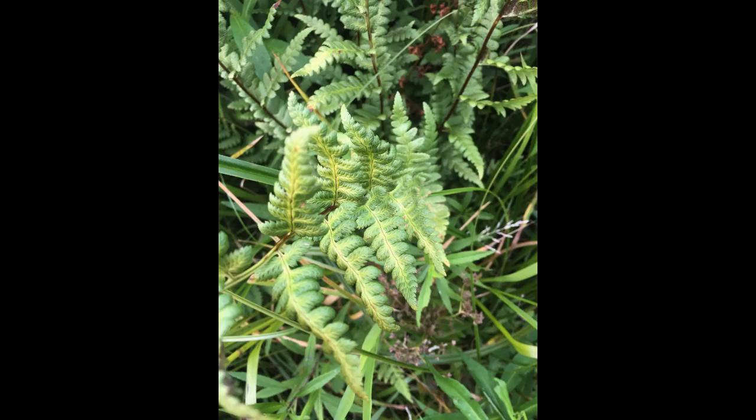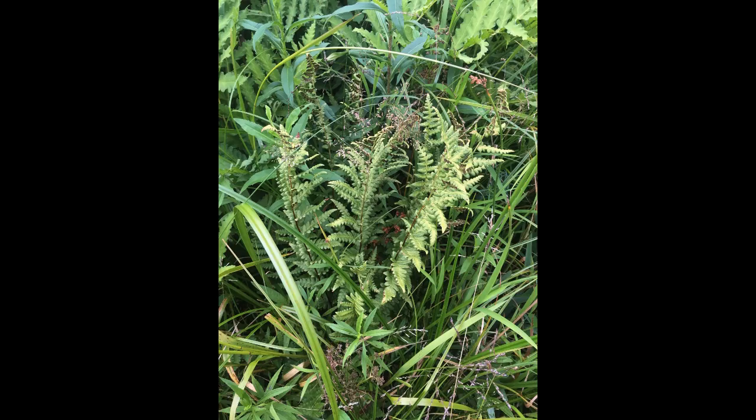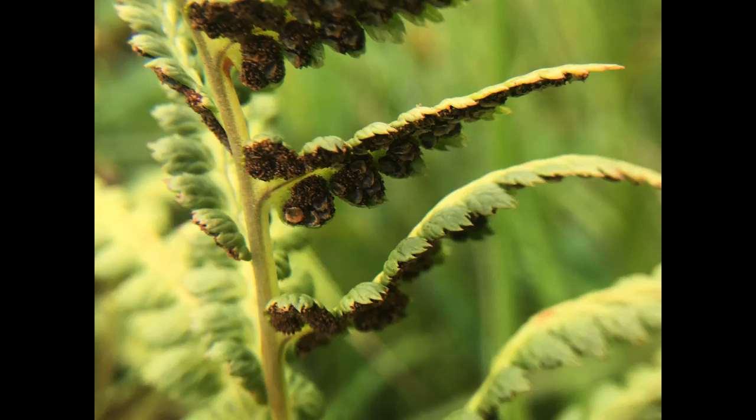And just this week, we found a new species of fern that we have never seen before. I'm having trouble identifying it right now. I'll have to go back next week and examine it closer.